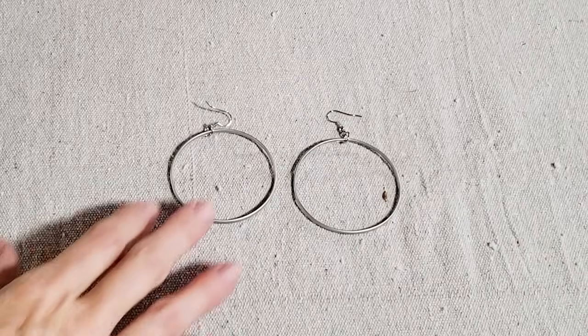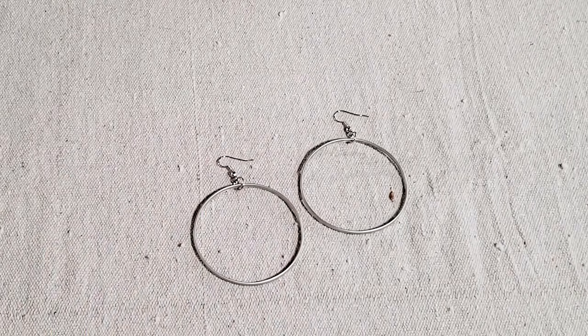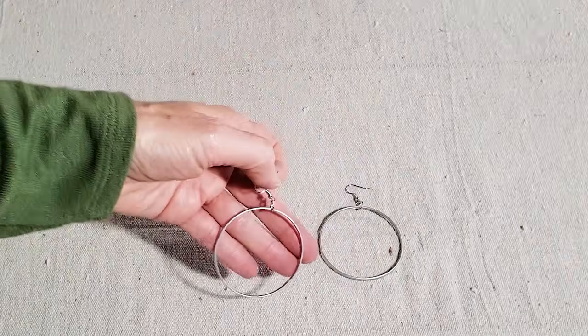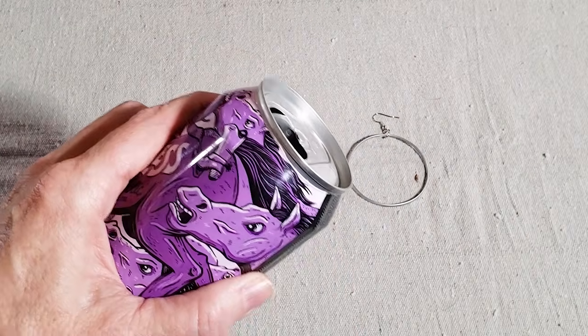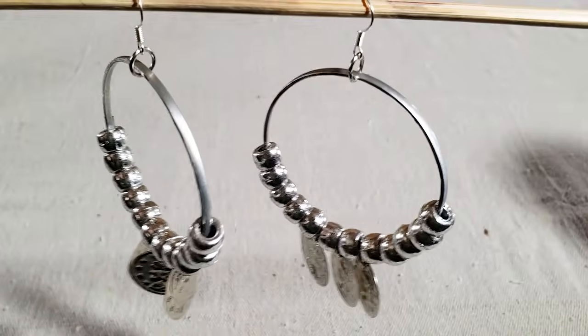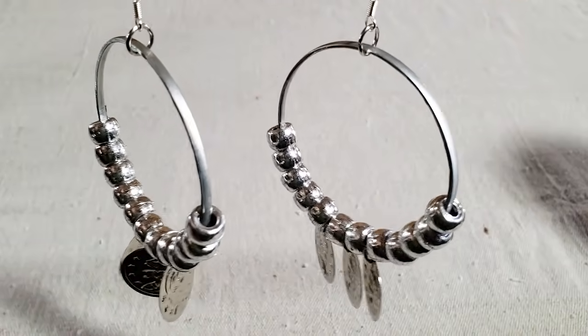My first bonus item is these little hoop earrings. They're very simple, and they're made just using the top little ring around the top of aluminum cans. But you don't have to just leave them plain. You can kind of jazz them up if you want to.